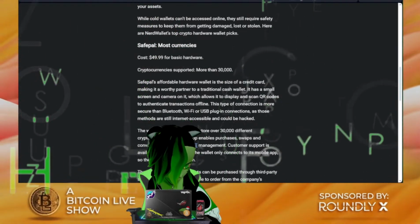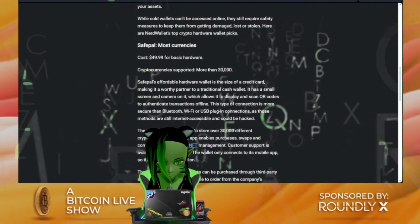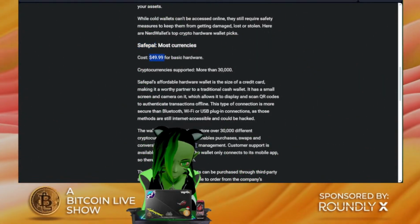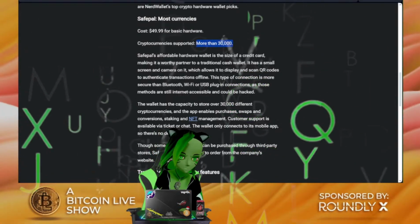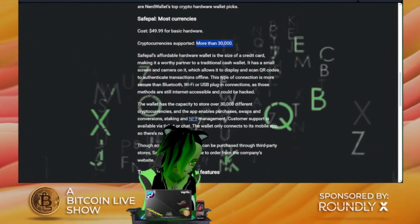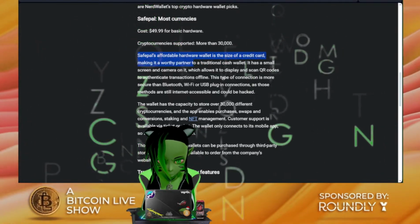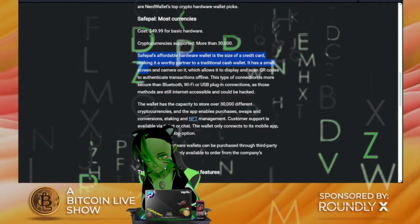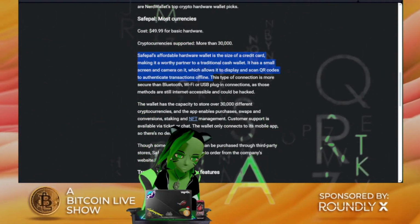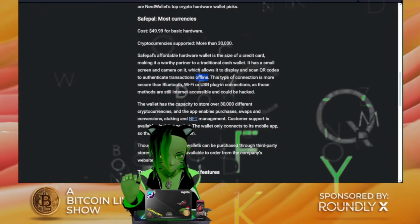SafePal. Actually, SafePal is one that I've recommended before. It's a pretty dang good wallet. You can see it's a pretty decent price. More than 30,000 cryptocurrencies, which is probably one of the main reasons why it gets suggested so much. Let's see what they say. SafePal's affordable hardware wallet is the size of a credit card, making it a worthy partner for a traditional cash wallet. It has a small screen and a camera on it, which allows it to display and scan QR codes and authenticate transactions offline. That's very important.